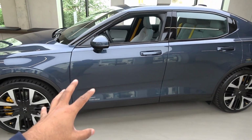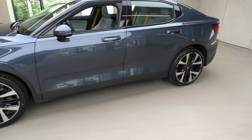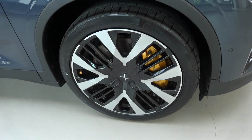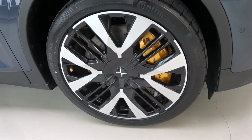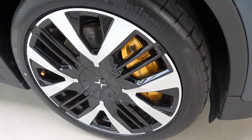But this particular Polestar 2 right here is an all-wheel drive. In fact, this is a top-of-the-range all-wheel drive. This particular body paint is called Midnight. You get a 20-inch 4 multi-spoke wheel. Looks amazing. And also, nice, beautiful orange, yellowish calipers.